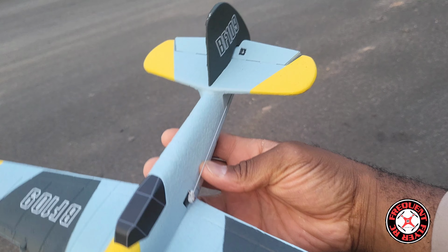I'm out here with something different, y'all. Figure I'd try my hand at flying a plane. I ordered this thing off of Amazon, and this thing is the BF109 fighter plane. They're calling it a glider, and this thing is a 3-channel aircraft.